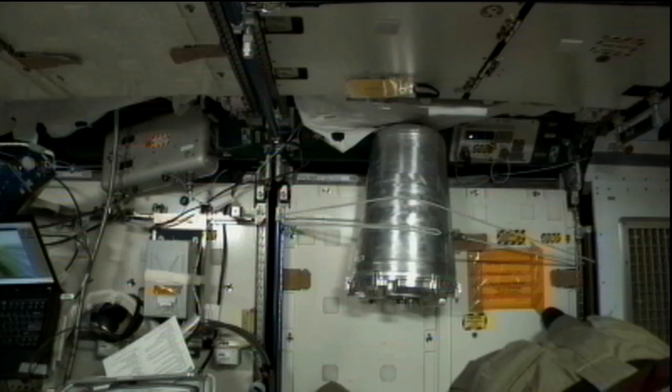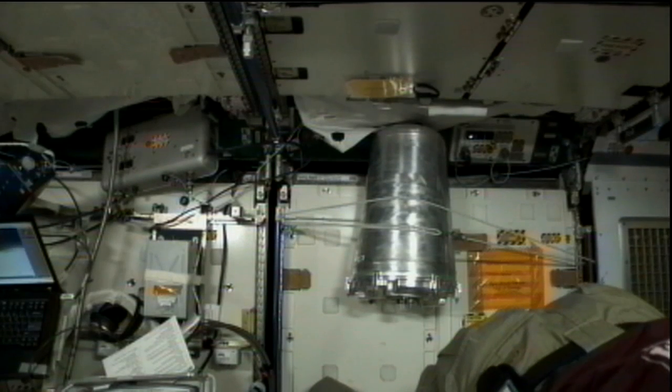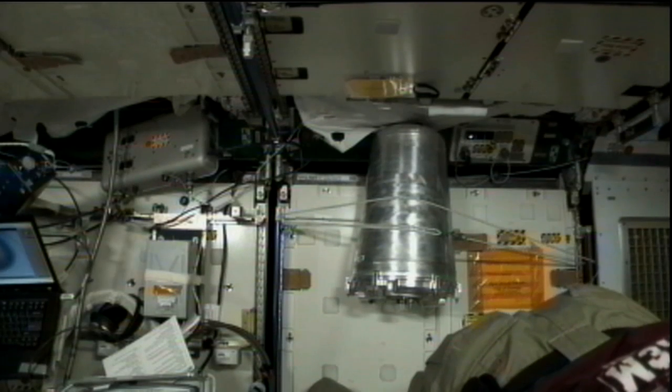Fossum and flight engineer Satoshi Furukawa also performed regularly scheduled maintenance on the system as they collected test samples and refilled tanks throughout the week.